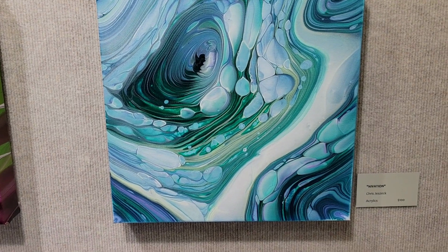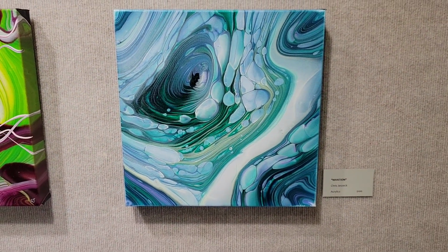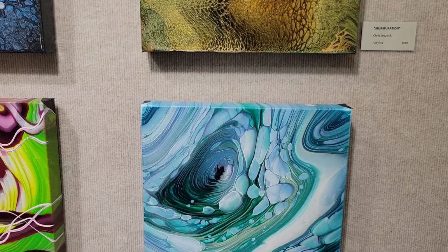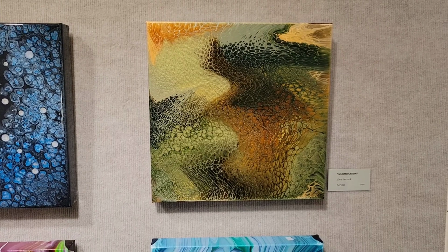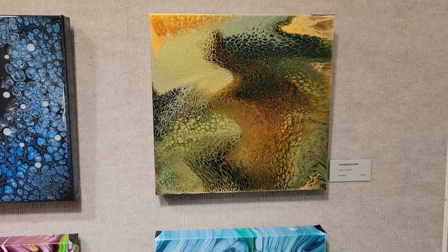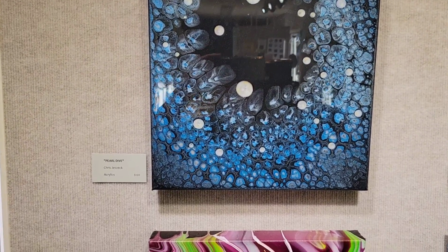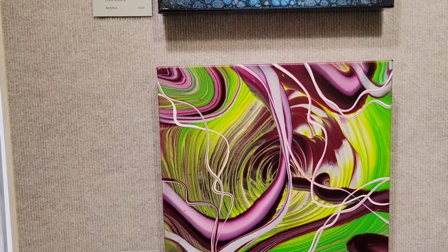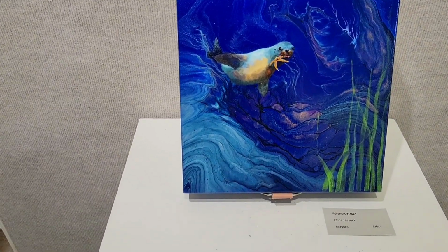This one I called Nevation. That's a word that means the making of glaciers. Murmuration, because it just reminded me of a flock of birds, the movement there. There's Pearl Dive. Gyration, and here we have Snack Time.